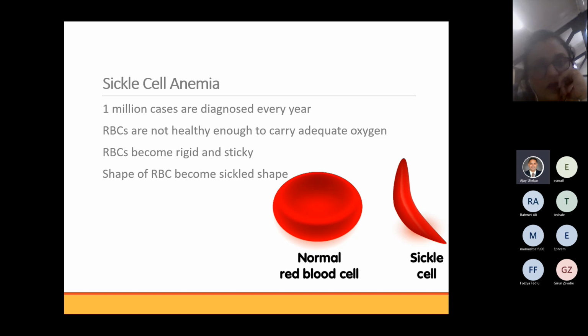In sickle cell anemia, as you know, 1 million cases are diagnosed every year, and red blood cells are not healthy enough to carry adequate oxygen. These red blood cells become rigid and sticky, and you can see that the shape of the RBC becomes sickle shaped. That's why it is called sickle cell anemia.